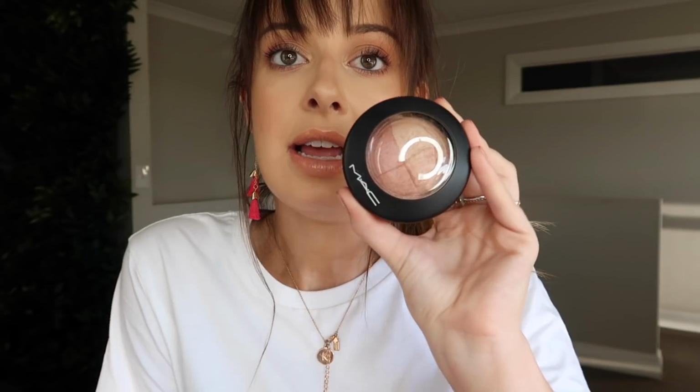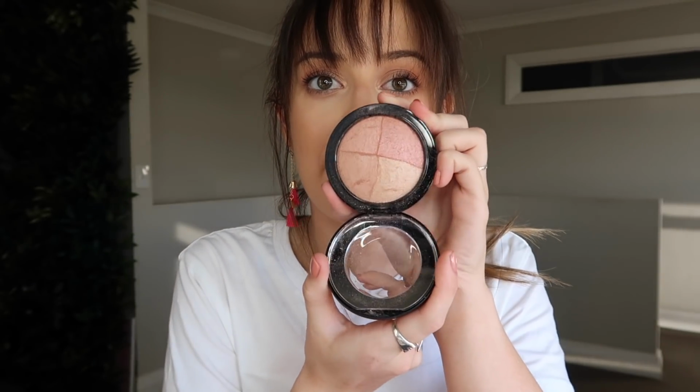I also finally bought the Nuanced Highlighter by MAC Cosmetics. This is from the same range as Soft and Gentle. These are the new shade extensions, so it's like a full colour highlighter. A little bit pinky.